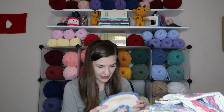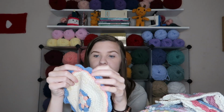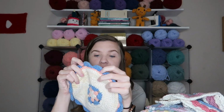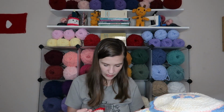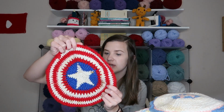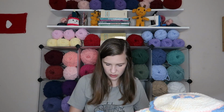But next there is this one, which, you guys, I think is so pretty. There's a layer of blue, a layer of pink, and then a layer of white, and then there's the design of the flower. So that's really cool. And this one is probably our most used one. There's a ton of stains on it, but we know for sure that she made this, and I really like that one. And then we also have 2 of these that she made.